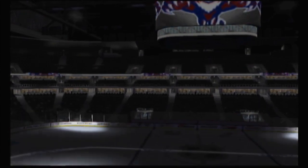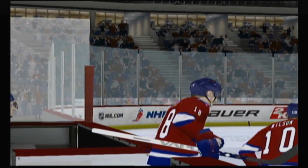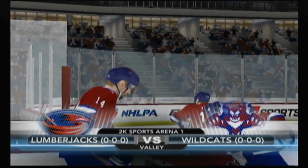Always nice to see the lights go down as the teams get ready to head out onto the ice and we get set to go. Valley against South Shore in this exhibition matchup here tonight. My name is Matt Little. Thanks so much for joining me for tonight's game. It's been a while. Haven't been on the ice in a little bit, but here come the teams.